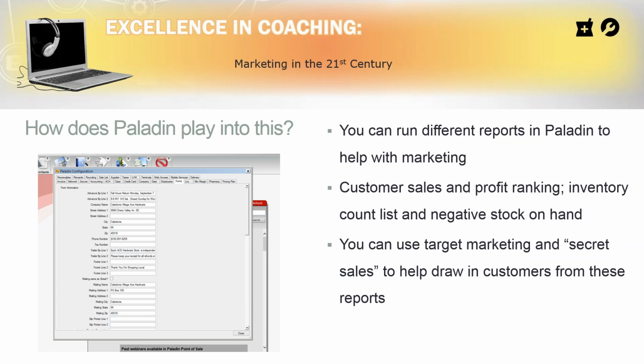Now on the pharmacy side of things, same thing. Let's say you have a whole bunch of personal trainers that come in that are really into supplements and really into vitamins and things like that. You're really going to want to capitalize on that and really target in on that very specific market and advertise that, because then in turn that's going to get you more sales. Okay. You can also do what's called secret sales to help draw those customers in.